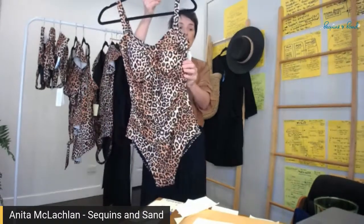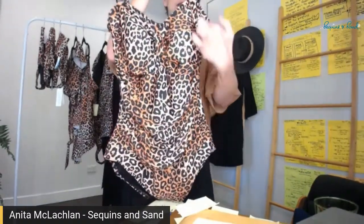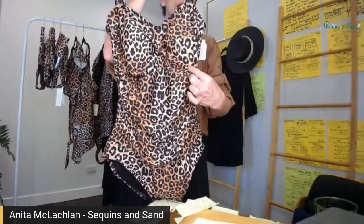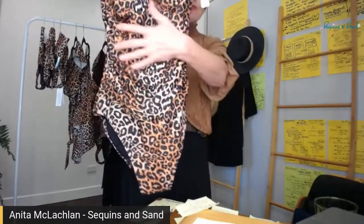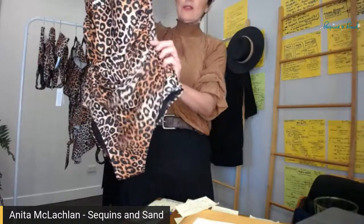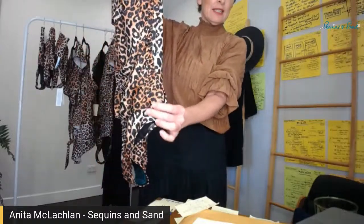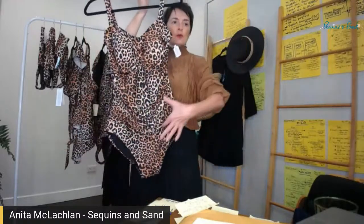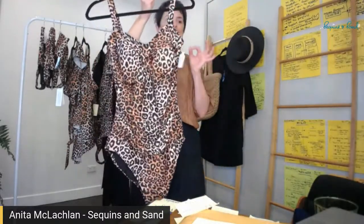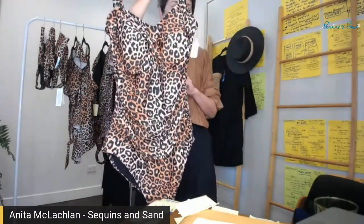And it's got the ruching in all the right places. It's got ruching over the bust. It's like a twist front, that we call that. And then it's also got ruching in the front. Do you see that? So it's ruched down the side and on this side as well. So it creates these lovely folds of fabric. And again, you can see the wonders of the print.